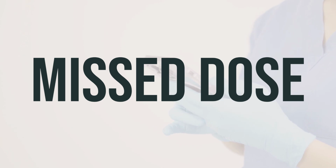If you happen to forget to take a dose of Fenoglide, take it as soon as you remember. However, if it is close to the time of your next scheduled dose, it is better to just skip the missed dose and continue with your regular dosing schedule. It's important not to take a double dose to make up for the missed one. Just take your next dose at the usual time. And always remember to follow the instructions provided by your healthcare professional.